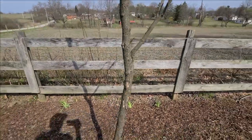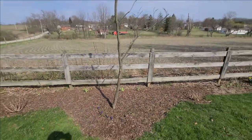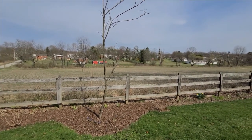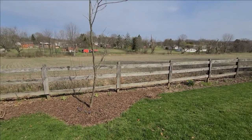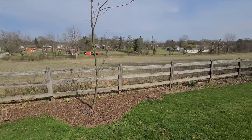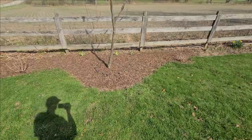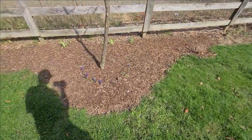It's trying to heal, but it was right as it was blooming. So last year I did get to see a couple blooms on it once we got it transplanted here, but I'm hoping to get a nice healthy bloom out of it this year and it'll start branching out. Down at the base is some grape hyacinths.